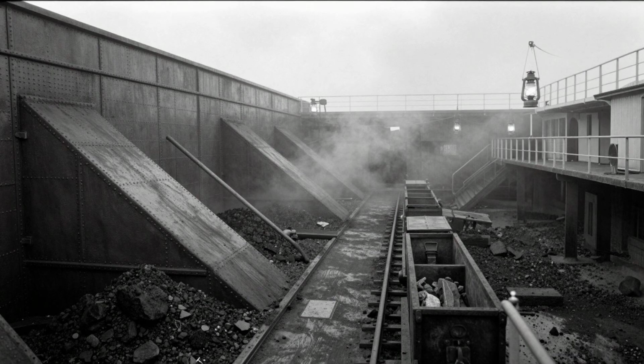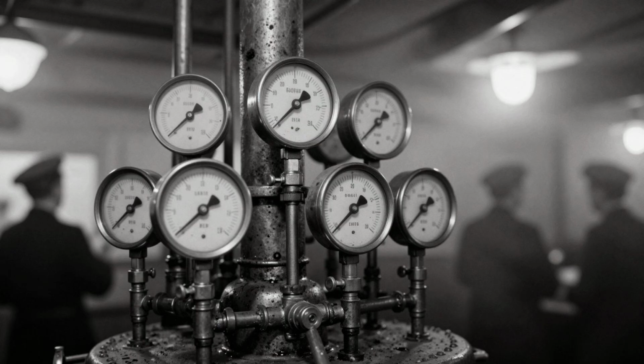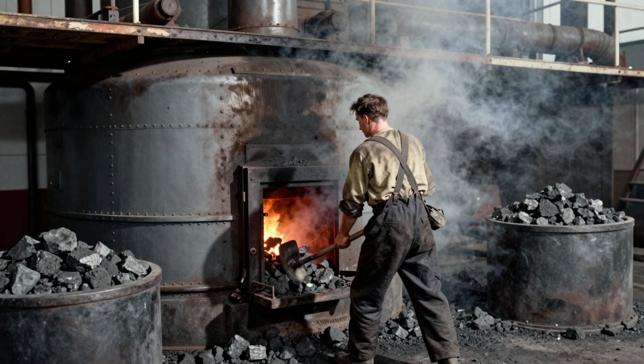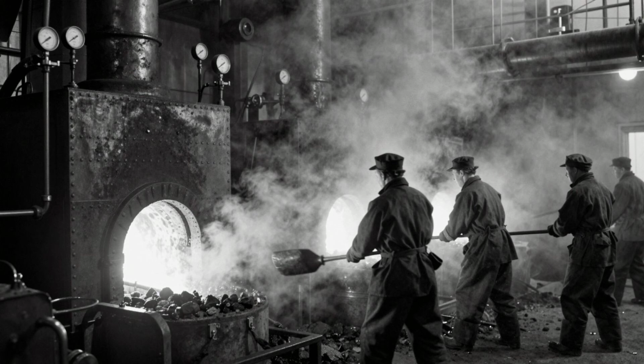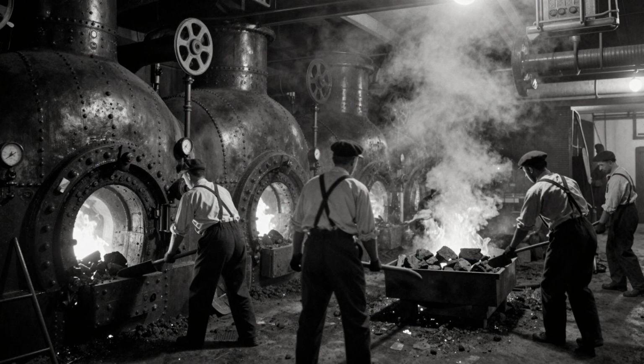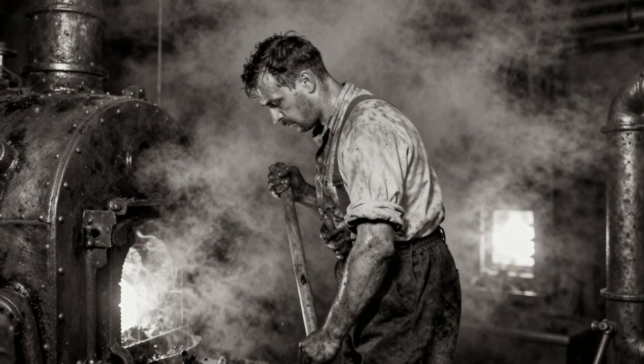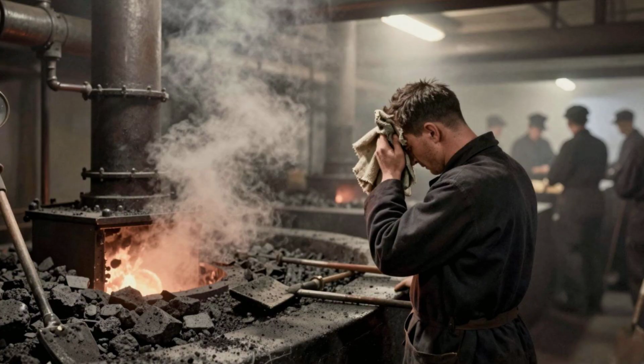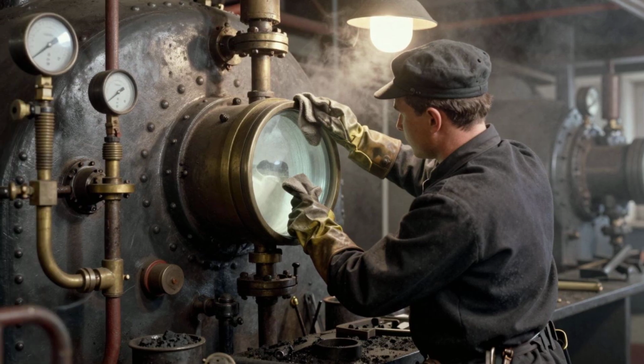If the supply faltered for even a moment, steam pressure would drop, and the engines would lose their strength. The work was not just hard, it was punishing. Each fireman could expect to move 12 to 15 tons of coal in a single shift. The heat from the open furnace doors, the clouds of coal dust, and the roar of the engines made the air thick and suffocating. Sweat soaked through uniforms, and every breath carried the taste of ash. The only relief came in brief snatches, just long enough to wipe sweat from a brow or clear a sight glass before the next round began.